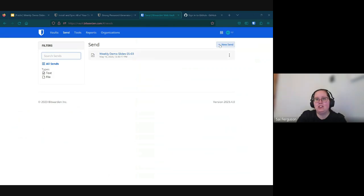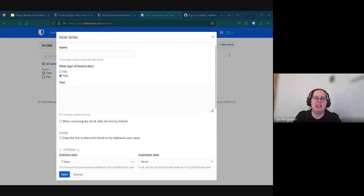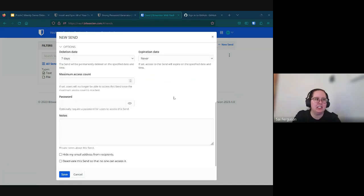So from creating a new send, you'll be able to give that send a name, choose whatever file or text you want to be sharing, and you'll have a lot of different options to adjust the security and storage of this data. So how long it'll be available to you, how long it's available to others, and you can also set maximum access counts or even set a password for this particular data. Now, this password doesn't require the other user to have a Bitwarden account, just that they know whatever value you've entered here in this password field.